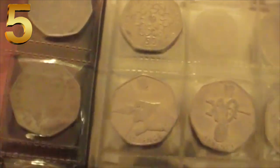Athletics, £5, probably, nah, not even that, £3. Hockey, yeah, that's about a £5. You probably get about a £5, depending on who needs it. If it's someone who just needs it to finish their collection, probably about 7 or 8, but I'd say no more than 4 or 5.